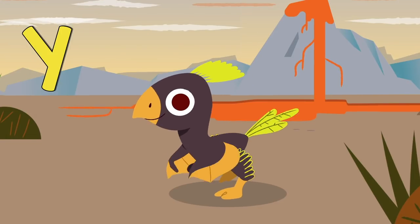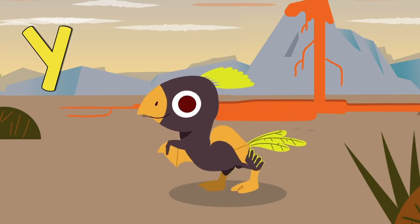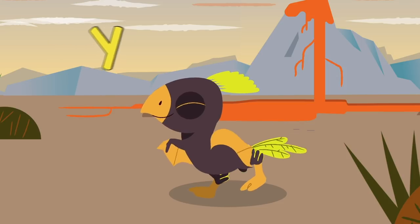This dinosaur is the strangest thing, with a bird-like beak and bat-like wings. It's Yasmin. Yasmin the Yiki.